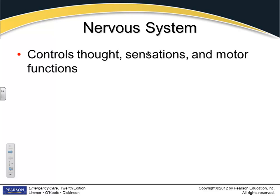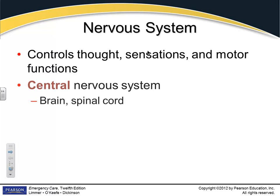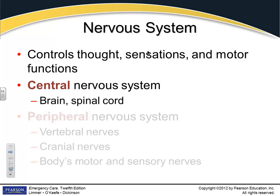All right, let's look quickly at the nervous system. Our nervous system is going to control pretty much all the things that happen in our brain, our thoughts, our sensations, our motor functions. This is important because when we're looking at head and spine trauma, this is where a lot of the problem occurs. Our central nervous system is made up of the brain and the spinal cord only. Central nervous system, the brain and the spinal cord.